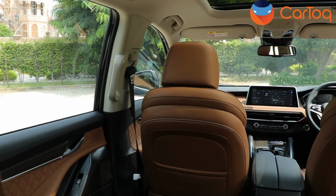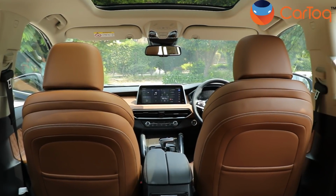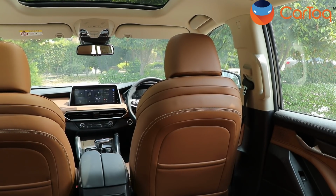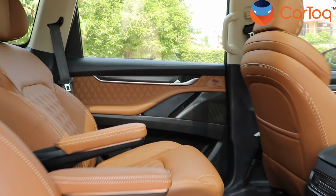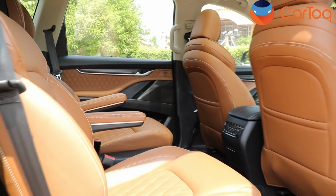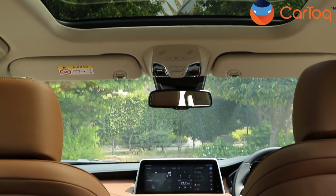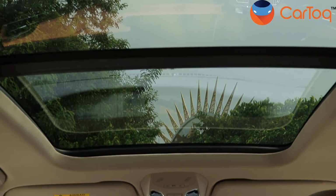There is also a lot of storage space all around the vehicle. Apart from the 2 cup holders in the middle, you get a deep storage under the armrest that opens in 2 parts. The Gloster gets ambient lights all over the cabin and you can choose from 64 different colors according to your mood. Also, if you want to connect to nature, there is a massive panoramic sunroof that makes the cabin feel very airy.